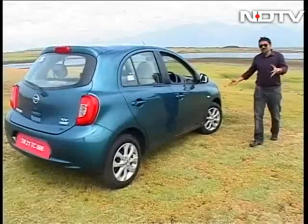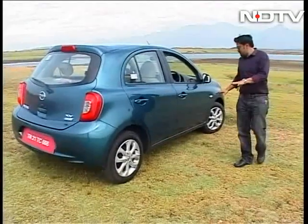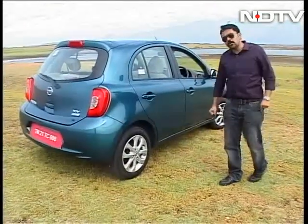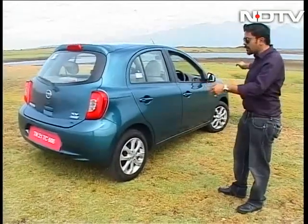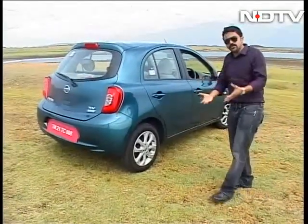Now from the side, the new Micra pretty much looks the same except for these new alloy wheels which are available on the top-end XV variant. Also the overall length of the car has gone up by about 45 millimeters compared to the older car.